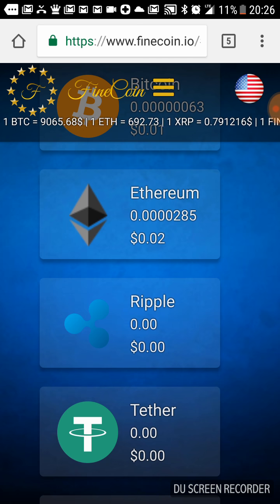Keep in mind, guys, you're going to lose some of your Doge when you transfer it between the exchanges, so you have to factor that in. And then you're also going to get hit with a market fee when you sell. It's the same on Finecoin, but you only have the one little market fee. If you stay within the same exchange, you only pay the one little market fee, and it is very, very small. But that is something to factor in. Just keep that in mind.